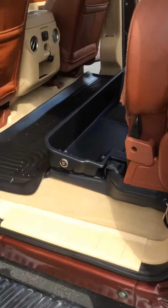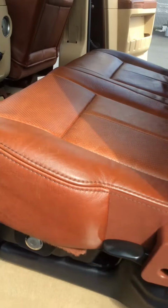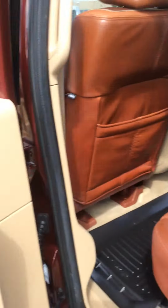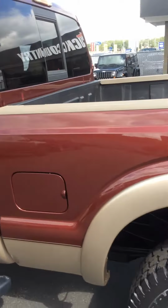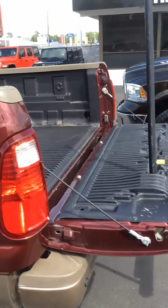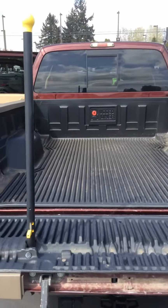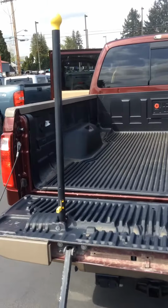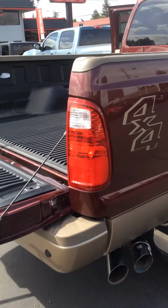Running boards. It's got that neat seat that you can hide stuff in. Lock it up. No one can get into it unless, you know, you're a professional. Does have a backup camera on it too. Power mirror in the back, the nice step with the grab handle to get in there, easy access. Every truck should come with that.